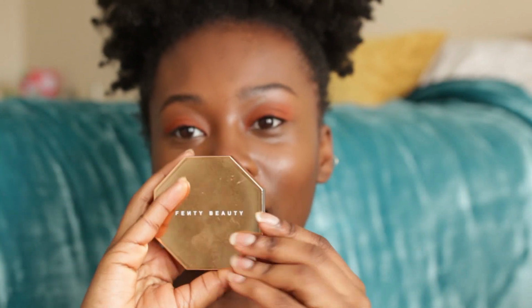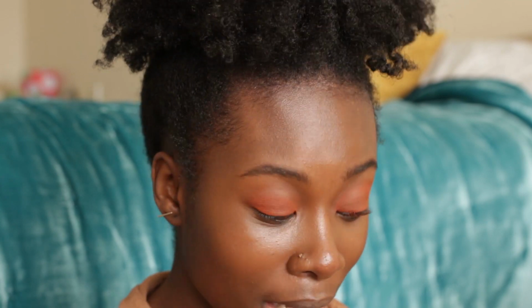I recently bought the Fenty Beauty bronzer, but I just heard that they're coming out with a cream bronzer and cream blushes, so I might have to switch it out. But I'm already still a fan of their bronzers, so I might stick with powder. I don't know, but I like the idea of a cream bronzer because I don't really know a lot of brands that have one that are my shade.